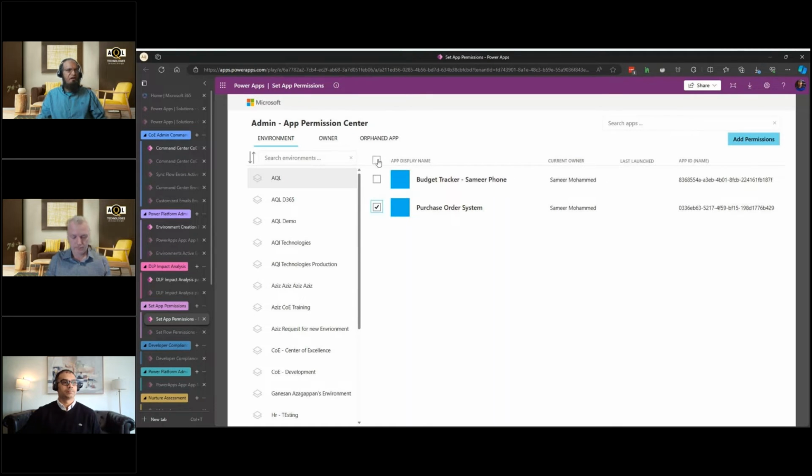They can also take a look at all the orphaned apps. So a maker comes in, they create an app, everybody's happy about it, and then the maker leaves the organization or is promoted to a COE, let's say, or CEO. So the app has no owners anymore. That's called an orphaned app. Here you can go in and administer permissions, or quarantine, or do whatever you want to do with an orphaned app. That is a big no-no in the Microsoft governance field.